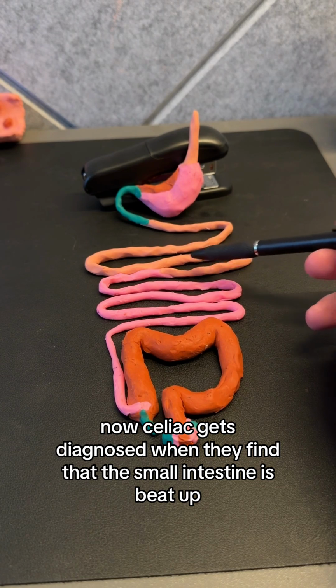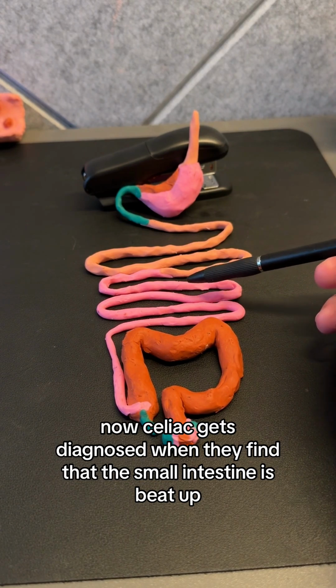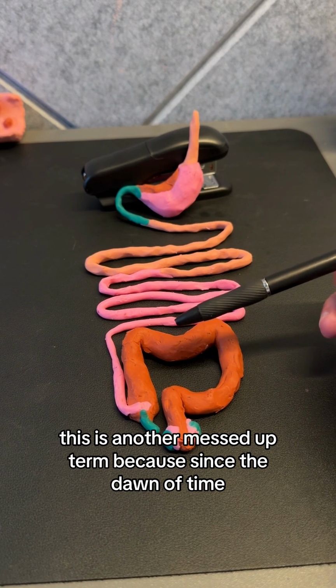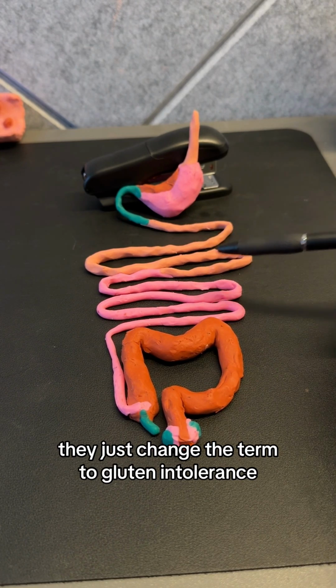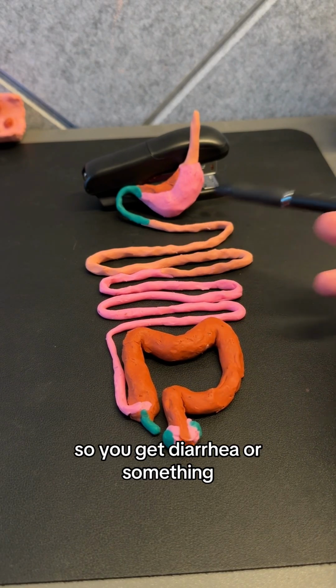Now, celiac gets diagnosed when they find that the small intestine is beat up and they notice that you have an allergy to gluten. This is another messed up term because since the dawn of time, celiac was Greek for abdominal. Then in the 1950s or 70s, they just changed the term to gluten intolerance. So it's when you have an intestinal reaction to gluten, so you get diarrhea or something.